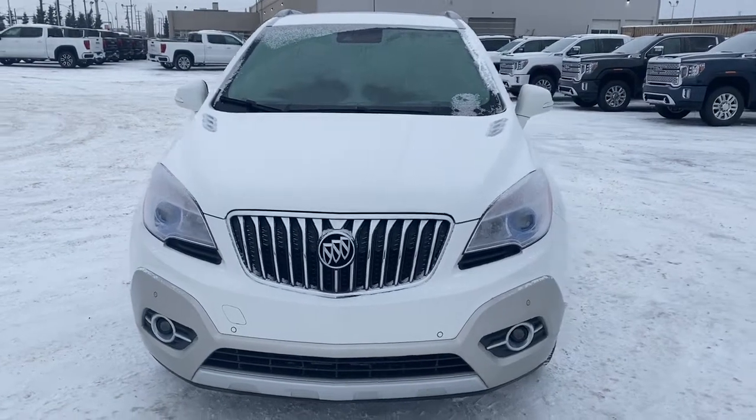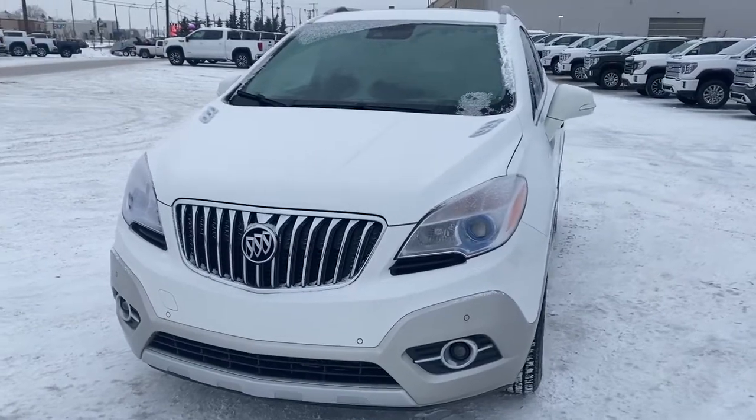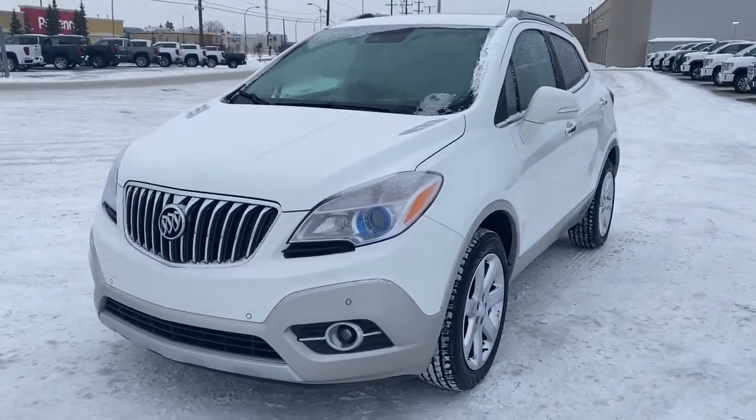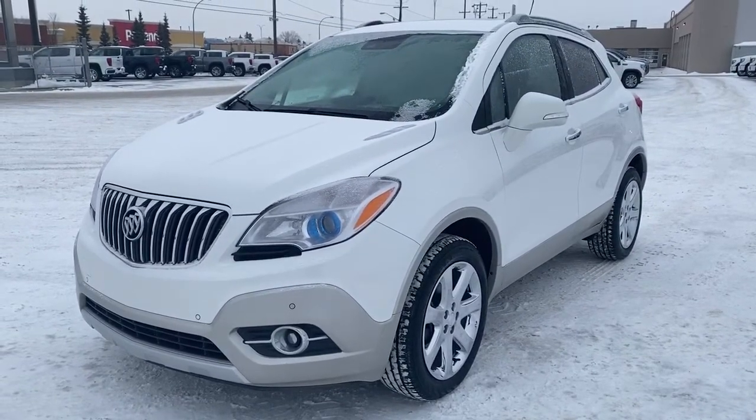It's a great day at Western GMC Buick, located on the corner of 184th Street and Stony Plain Road in Edmonton. Today we're looking at the 2016 Buick Encore Premium.